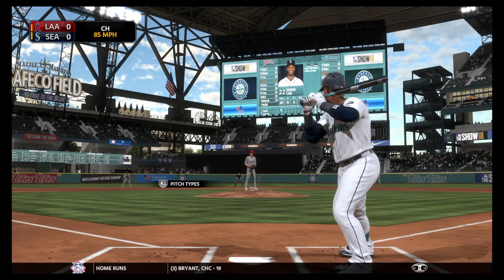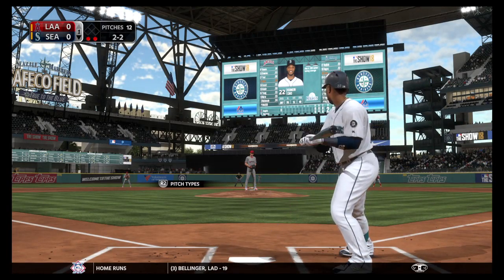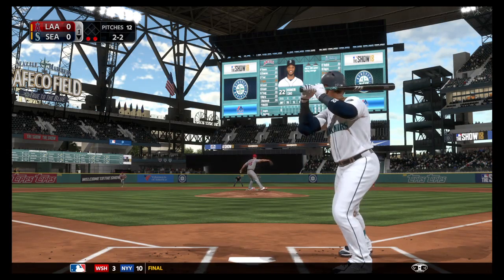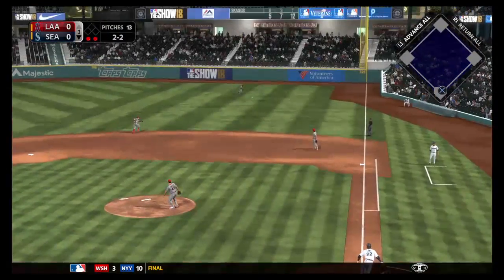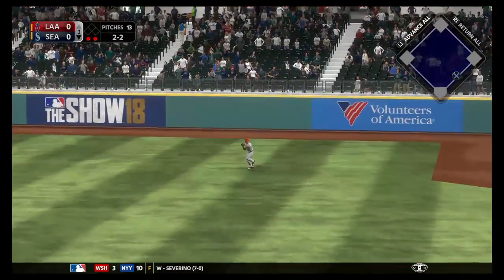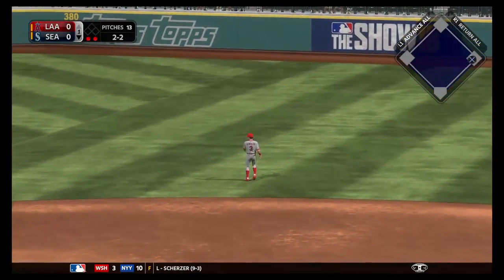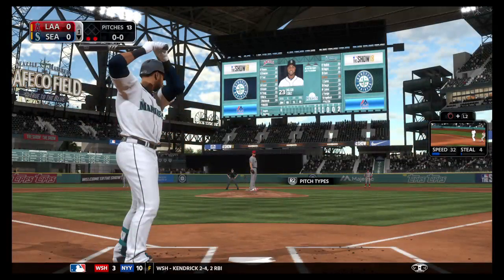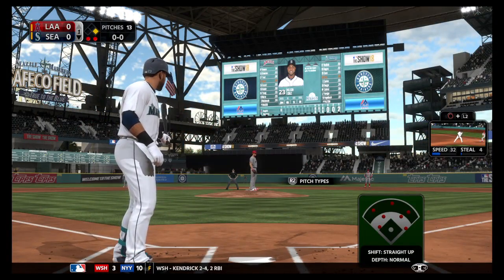Look out. That one almost got away from him. 2-2 now. That was a changeup, so there really wasn't any intent behind it. Looked to me like it just slipped out of his hand a little bit. That'll happen sometimes because of the grip of that straight changeup. And Cano, don't you know, is going to reach. It's a base hit.